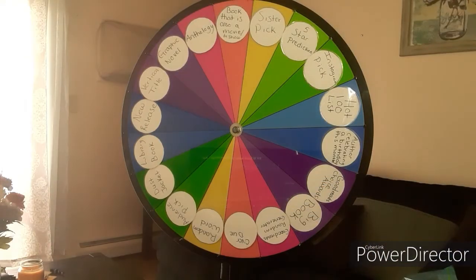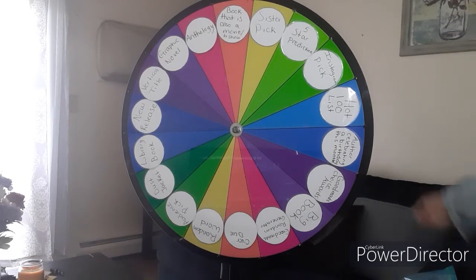Now that you know all the prompts, let's spin this wheel. I'm so excited to finally be able to spin my physical wheel. Let's spin the wheel and see where it lands. I really hope it does not fall off. All right, first spin.